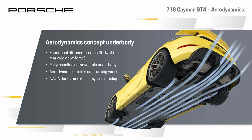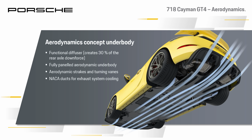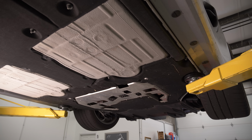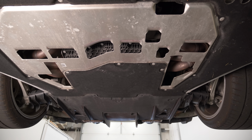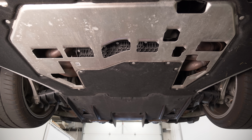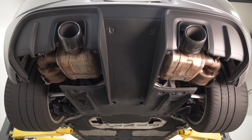That's a lot. How do they do that? Primarily in the underbody paneling. If you look at this car, everything is covered up, Mark, including the rear where you get NACA ducts for the rear exhaust cooling, and you get these fins in the back, which is actually responsible for 30% of the downforce found on the GT4. Just the rear diffuser? Yes. Wow. That's crazy. It's pretty remarkable.